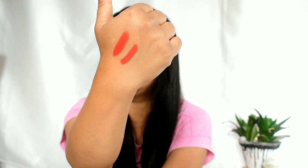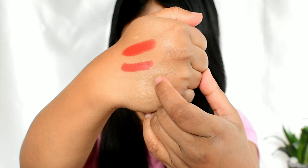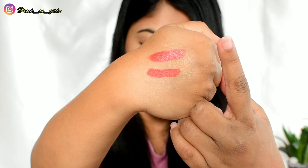So yeah, this is the Fab 5 one and this is the creamy one. The Fab 5 one gives you kind of shineless finish, whereas the mini creamy one gives you kind of glossy finish. Now if we talk about the pigmentation, well guys, this creamy mini one gives you kind of sheer to medium coverage, whereas this Renee Fab 5 one gives you medium to full coverage in a single swipe. Now the most important part of this video, the shade range, and the most important question, how much these shades are similar to the Fab 5 one.